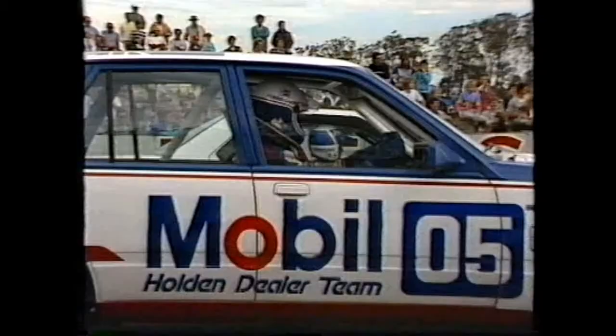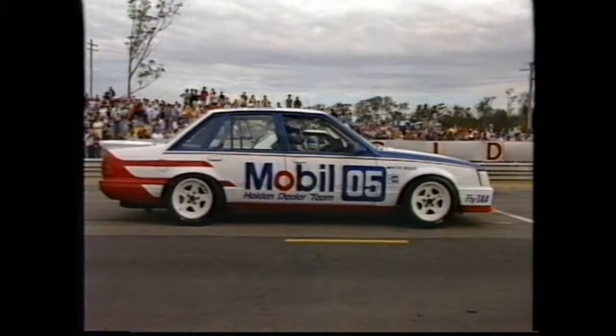OK, Peter Brock, though, the man to beat. He's on pole position for round 8 of the championship. Let's check back on how the first 7 rounds went. Preparing for the Motorcraft 100, round 8 of the Australian Touring Car Championship.